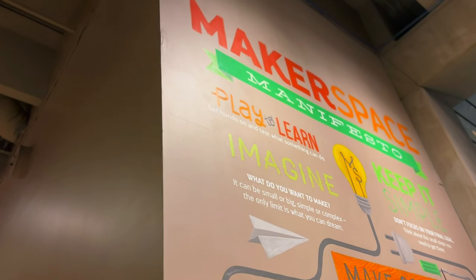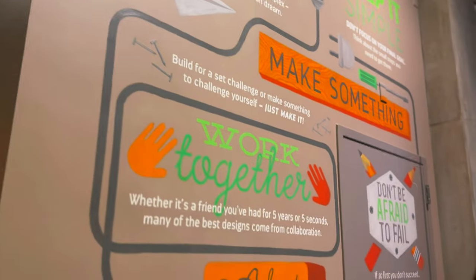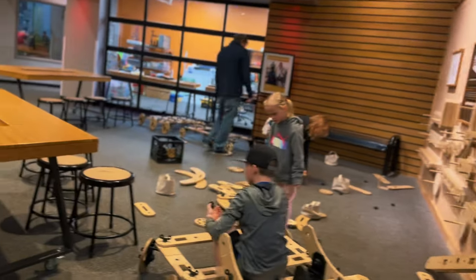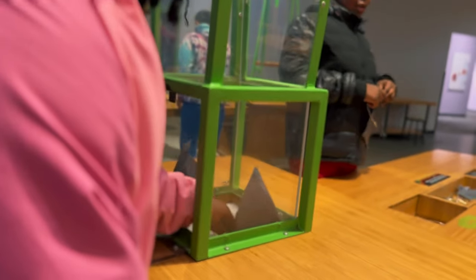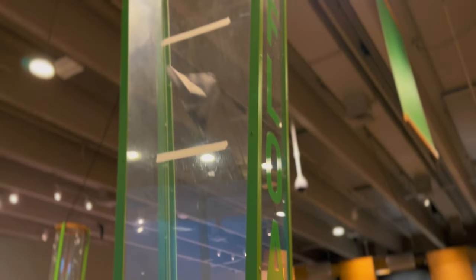All right, we are in Makerspace Manifesto. Destiny, what are you over here doing? You trying to make the flag fly? You have no idea what you're doing, do you?